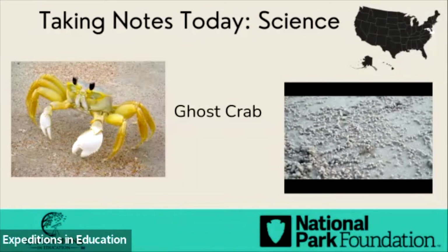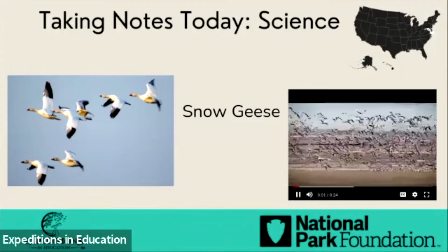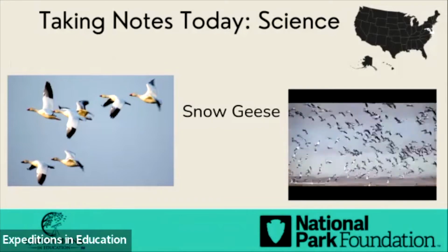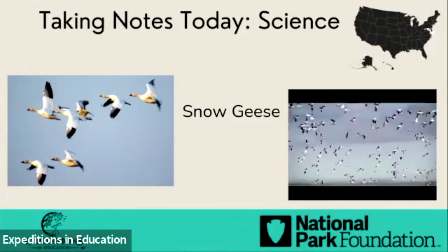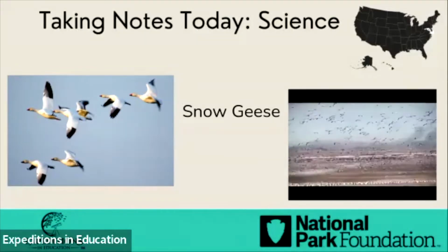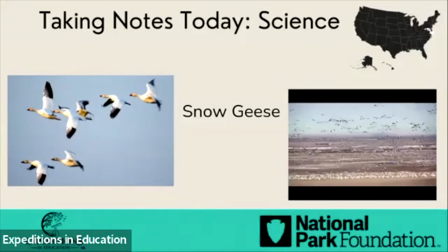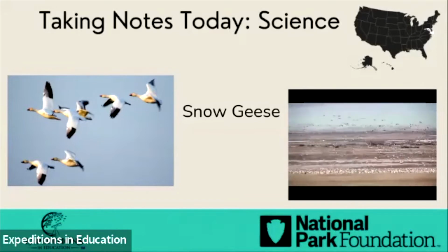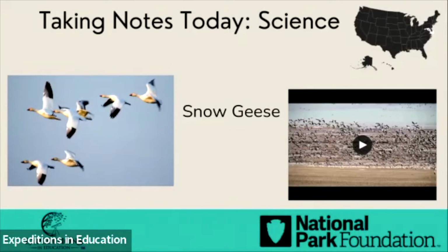Our next animal are the snow geese. Now, the snow geese are geese that actually breed up in Arctic Canada and Greenland, and then they migrate down. They have a very white plumage, and they have black wing tips, so they're very easy to find and spot. This picture or the video that you're actually seeing is during a migration season. So there's birds absolutely everywhere.